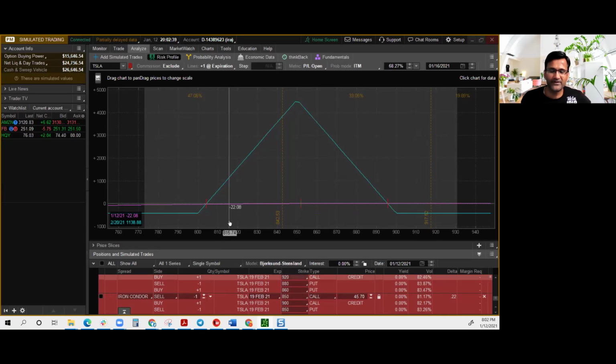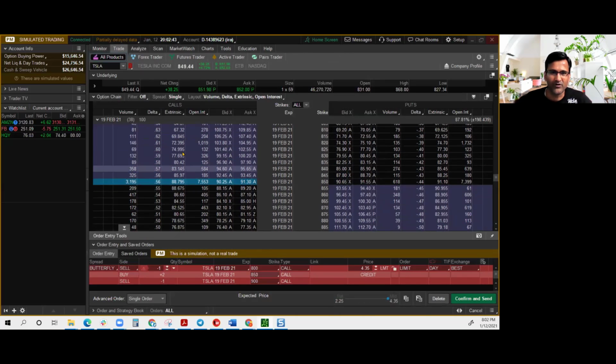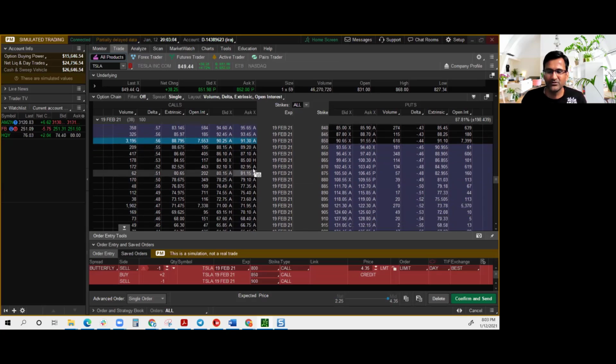There are some subtle differences. If you are seeing more open interest and volume on the call side as compared to the put side, then you may want to stay everything on the call side. In that case, you should just do a butterfly. Or if you are seeing it only on the put side, then you can construct the same trade using only the put side. Let's do that as well. That would be the end of the session.